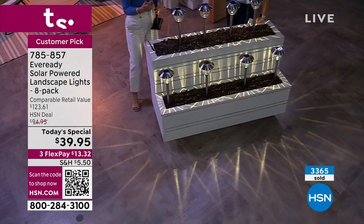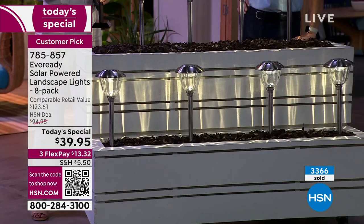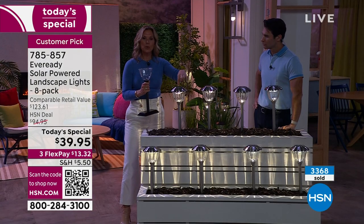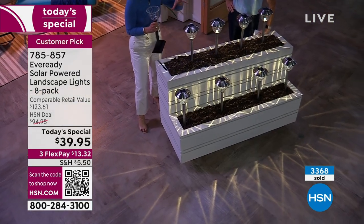Yes, right? And then you're getting that almost 2 feet high. So it's an architectural structure. Right. What that means is that when all your plantings are growing, your lights aren't going to get hidden. You're still going to have the sun soaking into that solar panel. So you're still going to be getting that beautiful light.